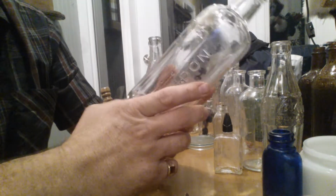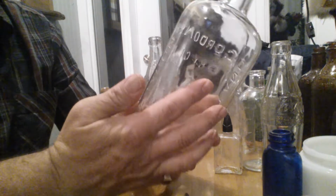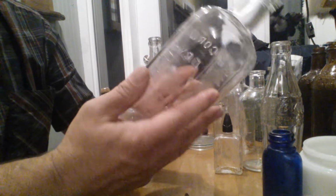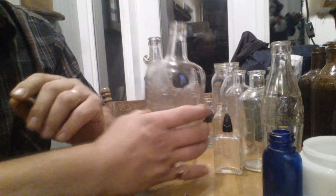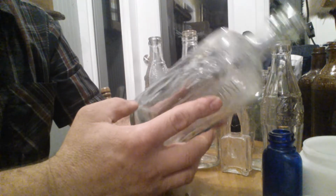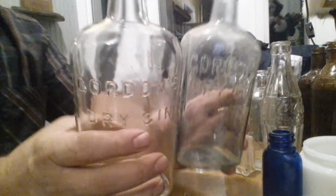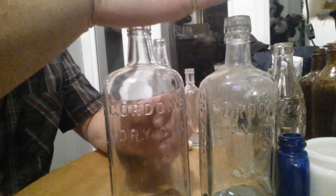This is a Gordon's dry gin bottle I found the other day that's in the video. It's clear. I guess it does have a slight tinge of aqua to it, but this is about 1920. This is my other one I found, similar, as you can tell. Very similar, except this has the aqua color and this doesn't.